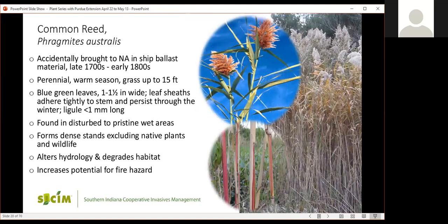Then common reed, a much taller grass, also known as Phragmites. This one was accidentally brought to us in ship ballast material in the late 1700s to early 1800s. It is a perennial warm season grass that can get up to 15 feet tall. It has bluish green leaves, 1 to 1.5 inches wide, and those leaf sheaths, again, refer back to that diagram of the grass, will adhere tightly to that stem and persist all winter long.